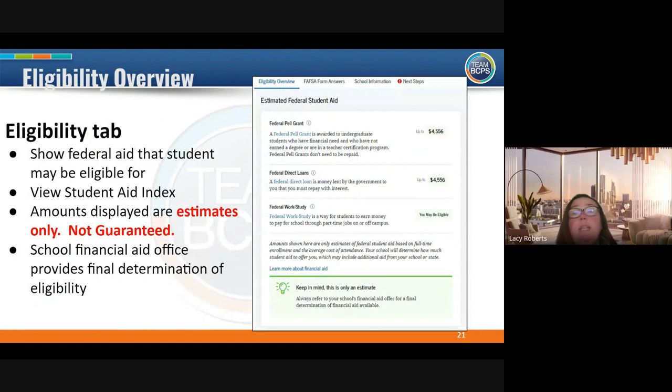The eligibility overview, this is the page every parent wants to see high numbers on. This is the page where they tell you what they're going to give you. These are estimates. Each school is going to go by their own criteria. It's going to show the federal aid that you might be eligible for. It's going to give you a student aid index. It's going to give, of course, amounts for Pell Grants, amounts for direct loans, amounts for subsidized loans, amounts for work study.